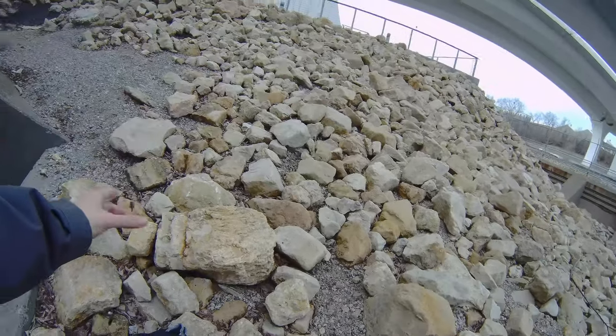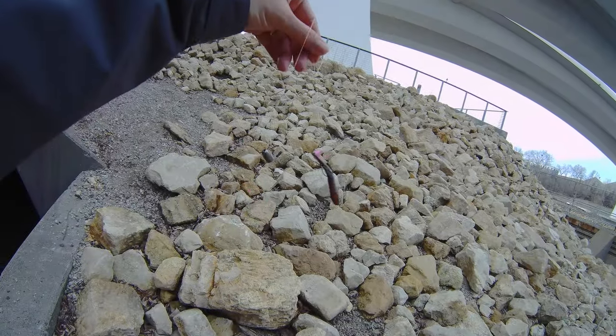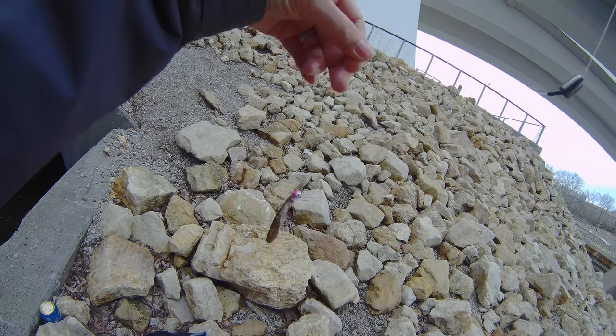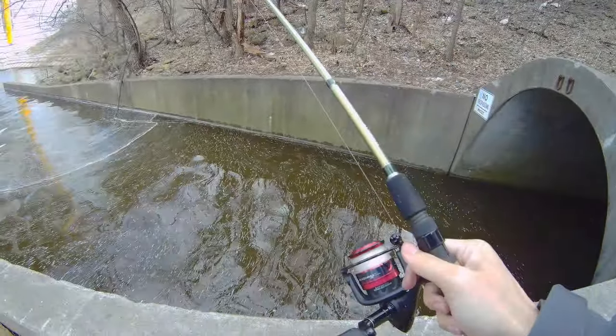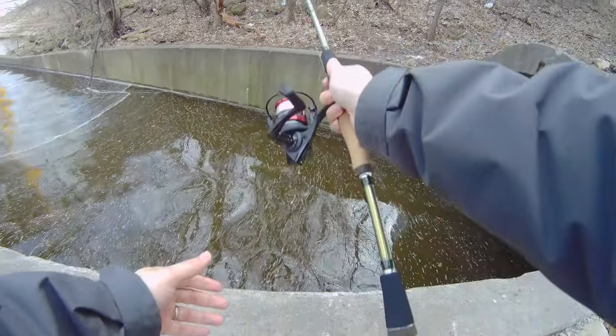What I've rigged up over here is a dead minnow on a jig head, putting a little weight on it so that it sinks to the bottom. I'm just gonna cast it into this water here just to see what happens, see if we get any bites at all.